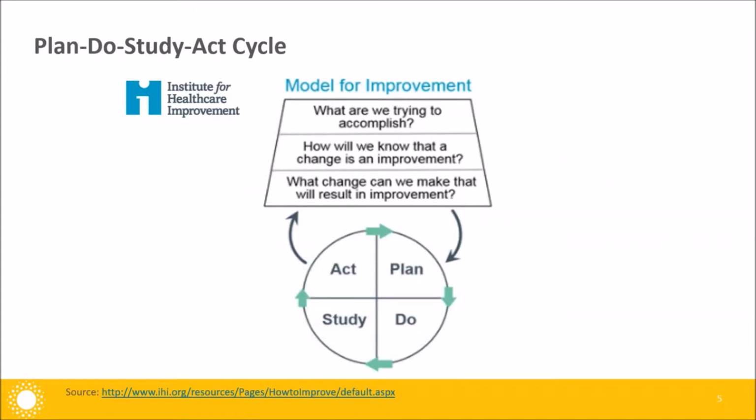So one of the constructs that I typically use, and we've used in many other QI projects, is the Plan, Do, Study, Act, or PDSA as we refer to it. The Institute for Healthcare Improvement created the PDSA cycle. And the first question that's often addressed is, as you can see at the top there, what are we trying to accomplish, right? So defining that is important first. And then how will we know that a change is an improvement, and what change can we make that will result in an improvement?